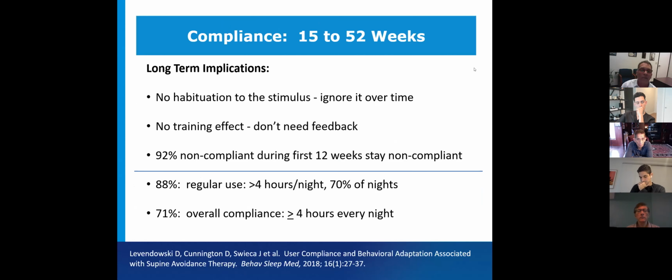We also conducted a study where these were patients using the NightShift for 15 to 52 weeks. Now, I want to qualify that this was not a prospective study. This was retrospective. These were people who were using our compliance portal.